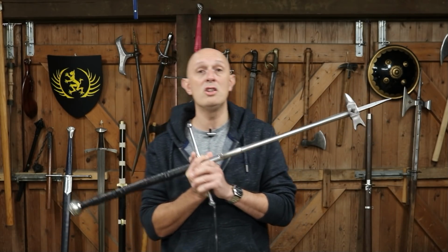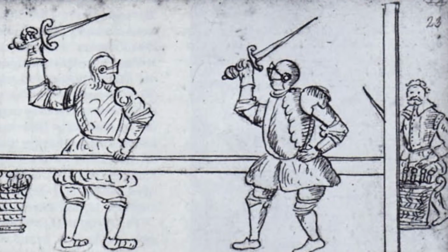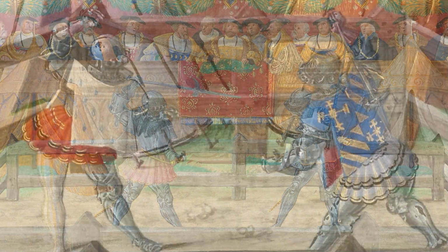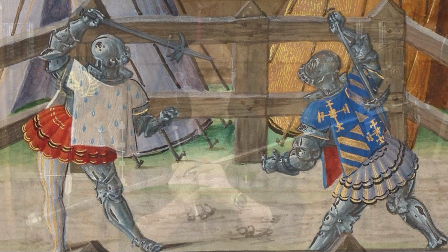Now, we know that in the Tudor period tournaments under Henry VIII were a massive thing, and they did have lots of weird and wacky types of weapons and rules, much like Emperor Maximilian had lots of tournaments that obeyed specific rules. Henry VIII was trying to copy that, was trying to do similar things.